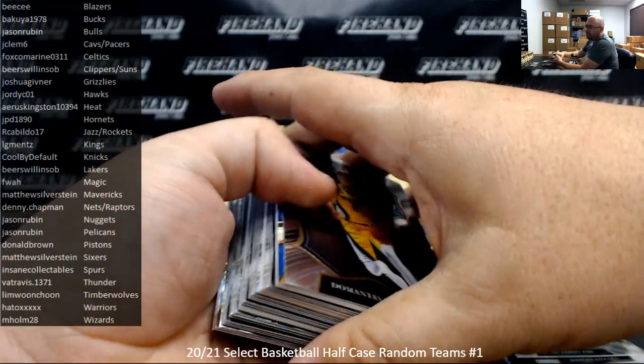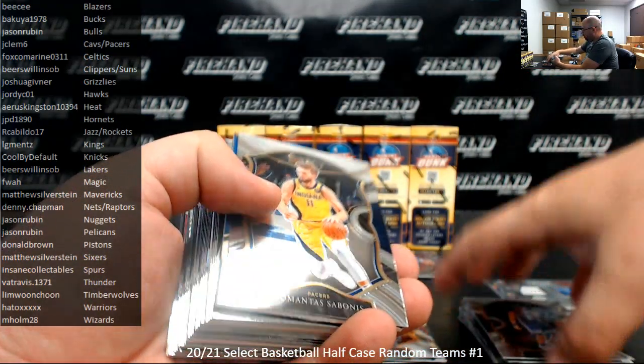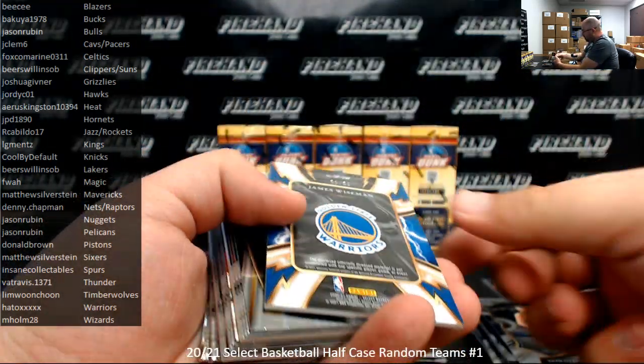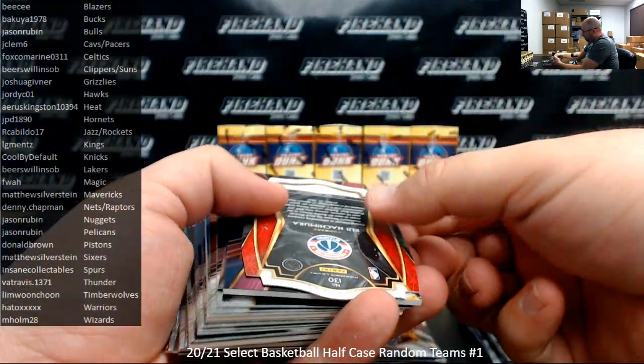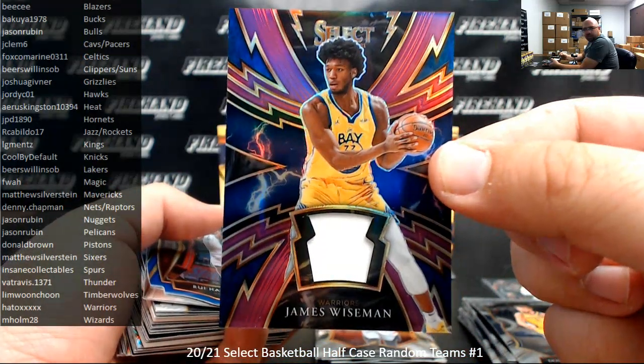That's right. 11-12. That's right. That was the last time they did them. It'd be nice if they ever did it again. James Wiseman. I got a Purple Sparks memorabilia here. Golden State Warriors, Hato.